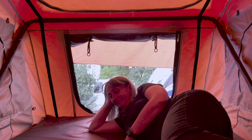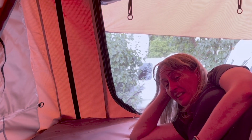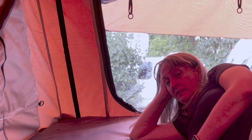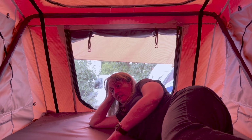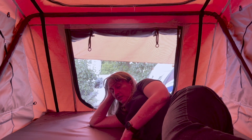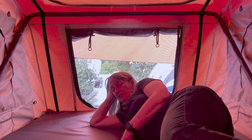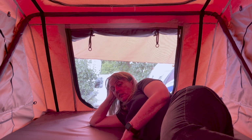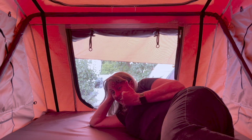Hi, Mouse. Hello. So tell me, Mouse, how's your experience sleeping in the doghouse? Better than I thought it was going to be. Yeah? Is it comfy? It's much better than having an air mattress on the floor of a regular tent, because it's not as cold and what have you. So yeah, it was actually pretty cool.